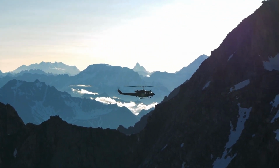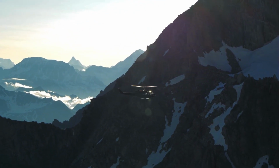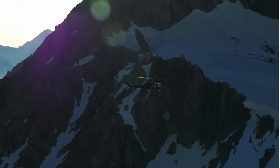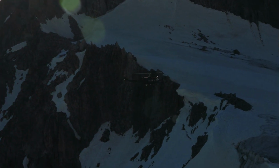Wait, torque. That sounds familiar. That's like a physics term, right? Can you remind me what torque is and why it matters so much for helicopters? Sure. Torque is basically a twisting force. Imagine you're trying to loosen a bolt that's really stuck. The force you're putting on the wrench to turn it, that's torque.